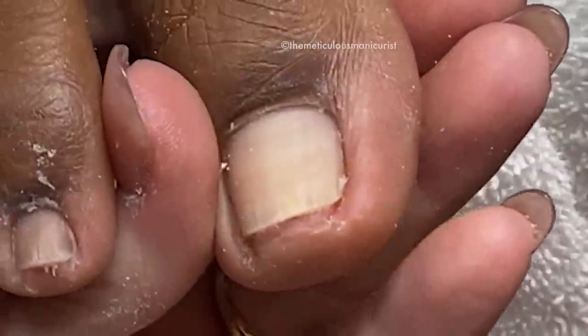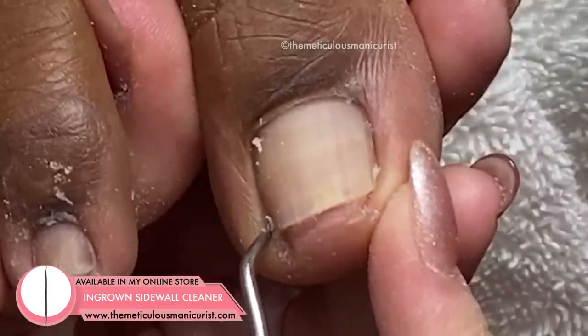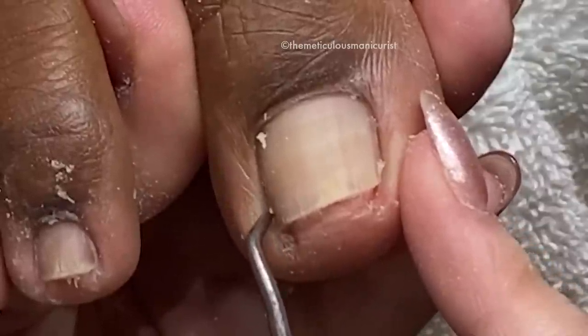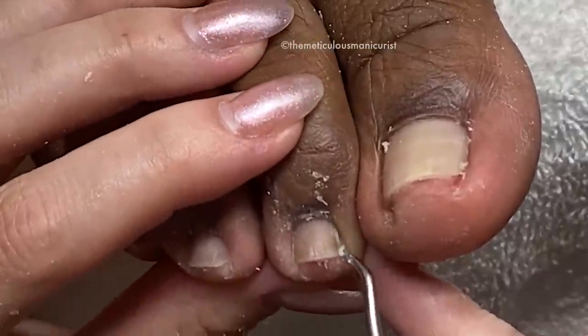Tools too, because I don't know the tools you use, they do not have. After this soaks again, I'm probably going to get more out of that one too. Yes, Lord.